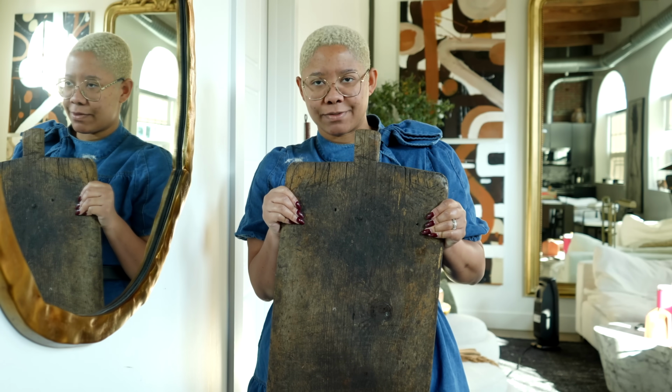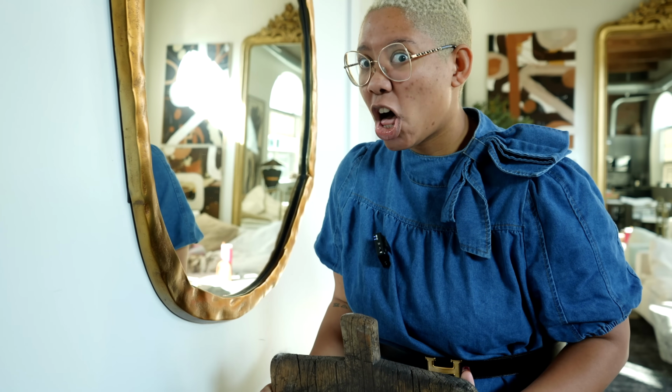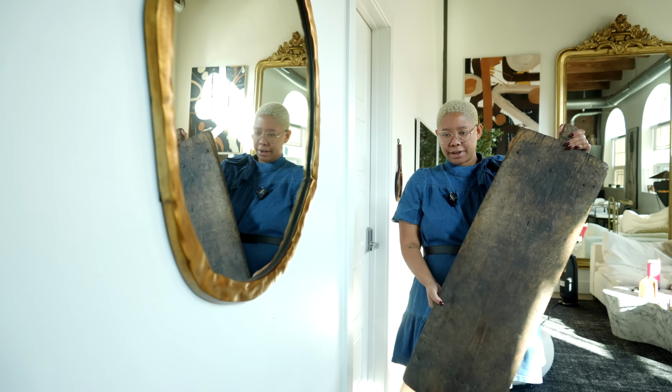I can't blame anyone for this. I'm all about taking responsibility. This one, okay, you are gonna know. What the hell is this for? What is this for? It had to be $125. And the worst part is when I got it, I was like, oh, this is a steal. This is a steal. So this is a vintage wooden cutting board.